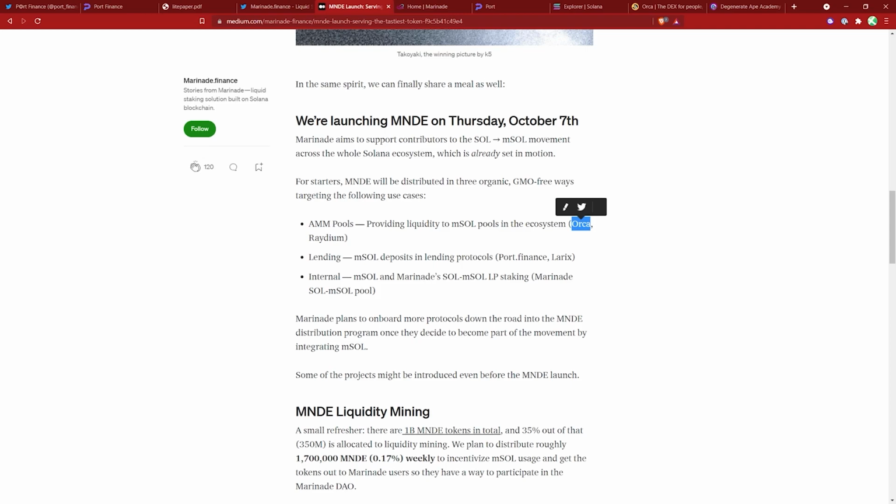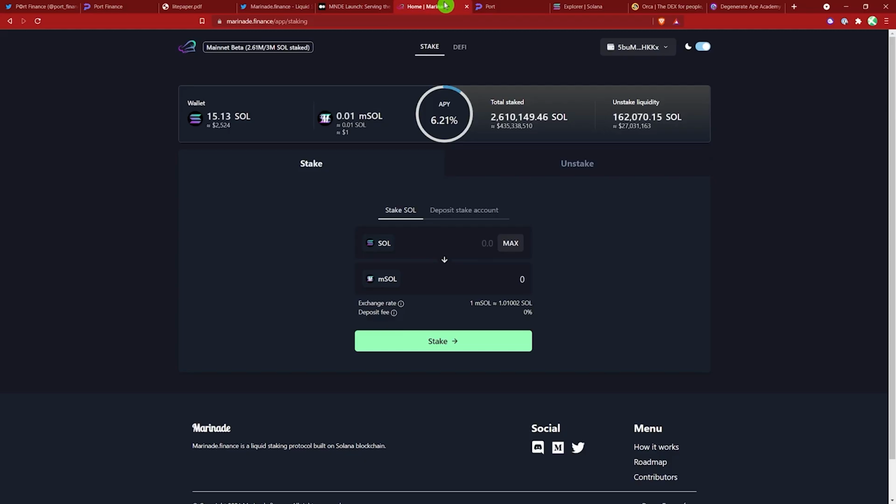I think Orca is really cool at the moment because you can earn some Orca tokens, some Marinade tokens, as well as a bit of mSOL interest as well. Lending, Port.finance we've covered, Larix I haven't yet, and internally you can do it in Marinade's own LP, liquidity pool staking. And that's another option as well.